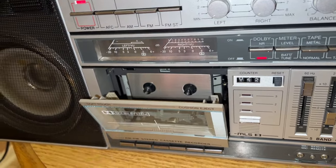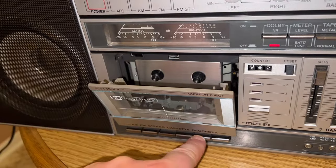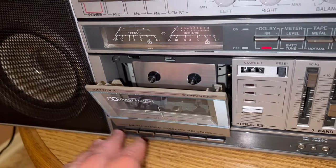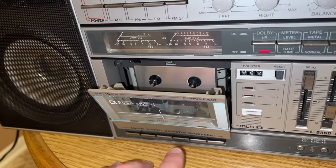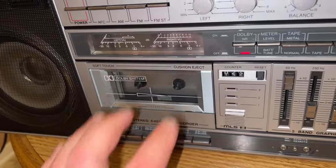I'm going to have to investigate. It's supposed to kick out on rewind. But that said, it is very strong. Lots of torque. But when going into record, something binds up and it doesn't want to stop. Like, you hit stop and the motor's still running and I have to play with it. So we'll investigate that. Again, this is as found.